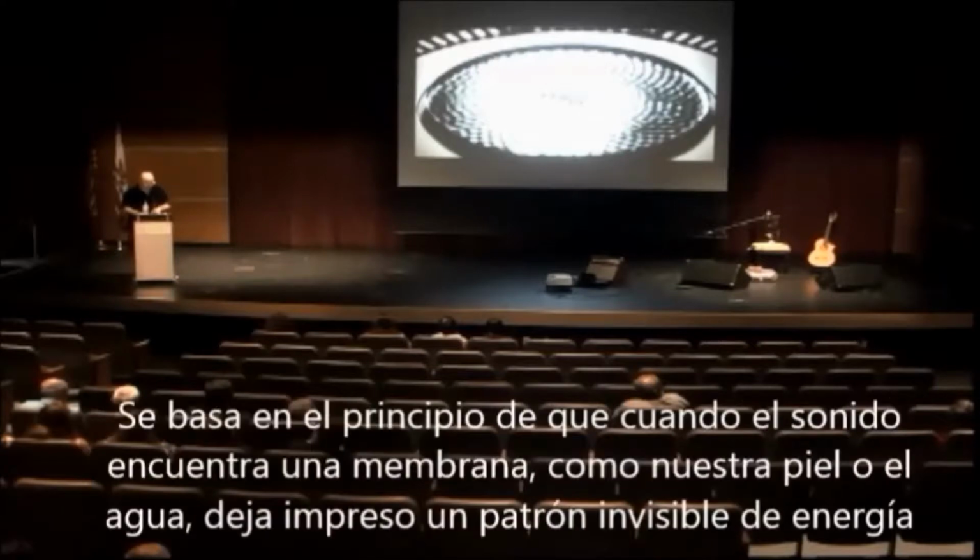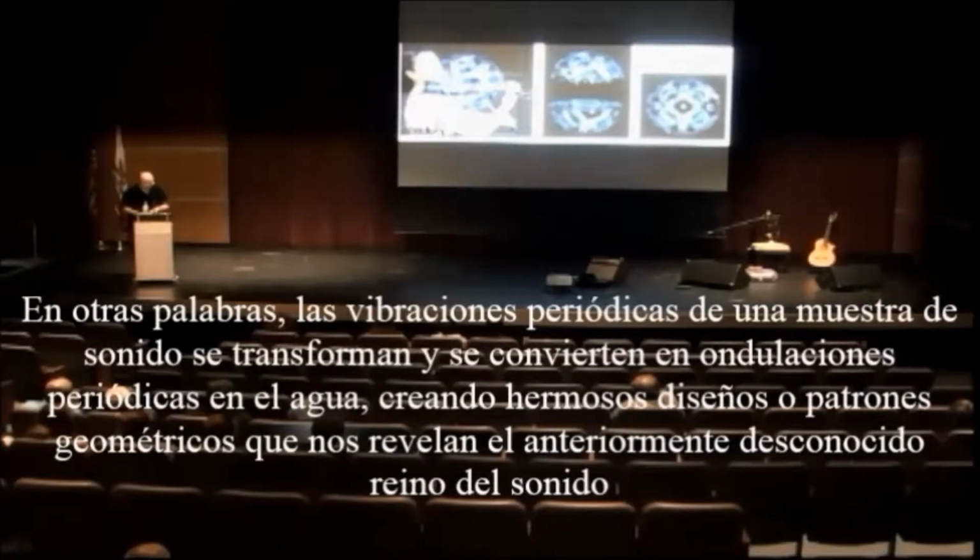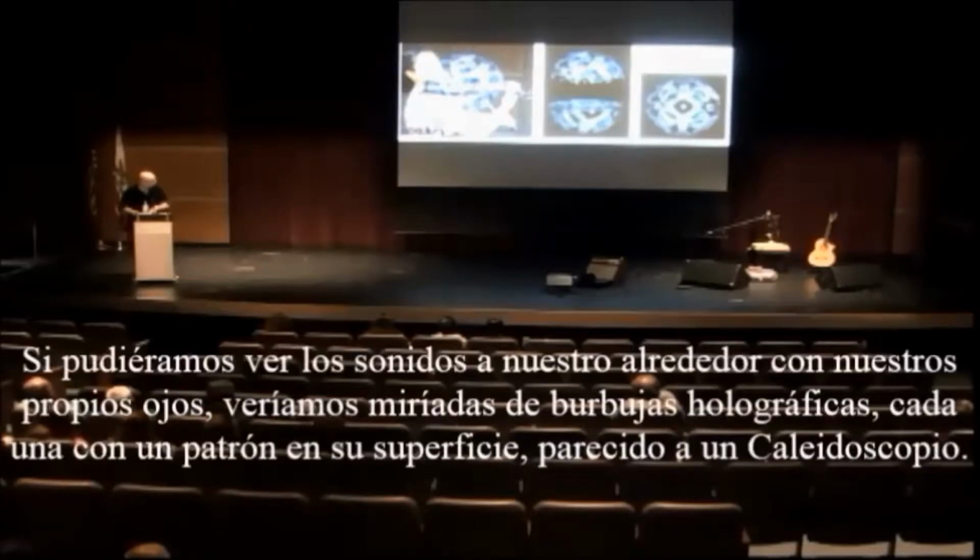It is based on the principle that when sound encounters a membrane, such as your skin or the surface of water, it imprints an invisible pattern of energy. In other words, the periodic vibrations in the sound sample are converted and become periodic water ripples, creating beautiful geometric patterns that reveal the once hidden realm of sound. If we could see the sounds around us with our eyes, we would see myriads of holographic bubbles, each with a kaleidoscope-like pattern on its surface, just like that.